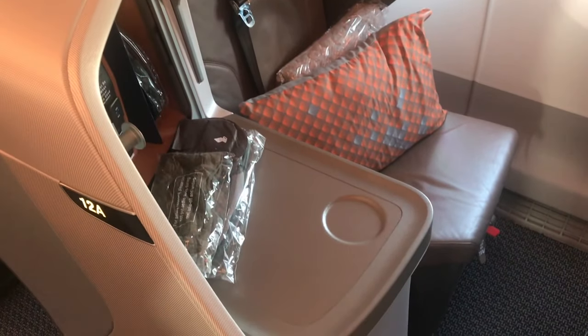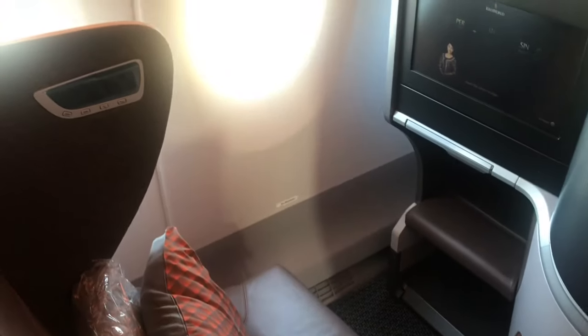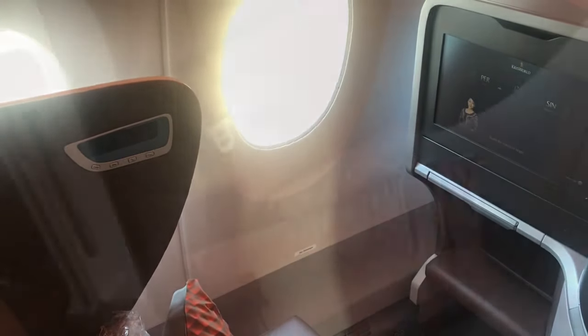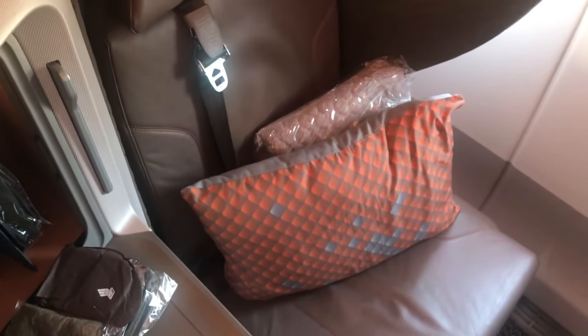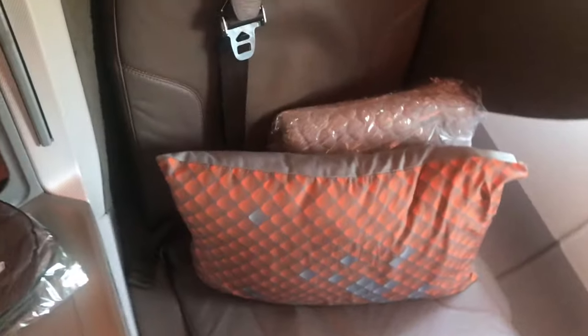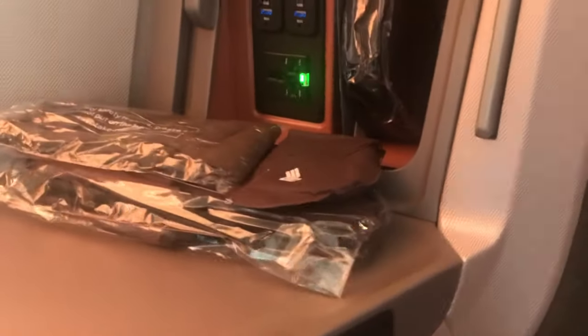The first thing you notice is the cabin. It is really impressive with a 1-2-1 configuration and the new regional business class seat. This is a huge step up from the Airbus A350s that they used to fly to Perth and Adelaide and other regional destinations, and is also comparable to some of the finer seats that Singapore Airlines has.